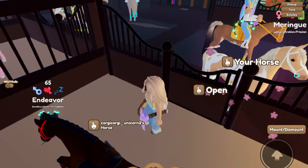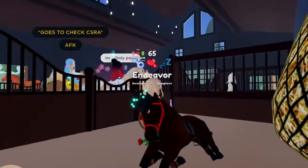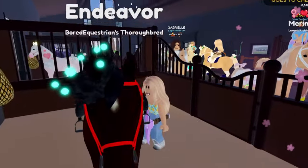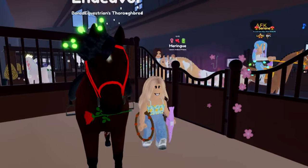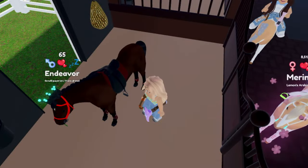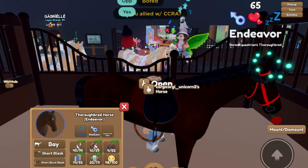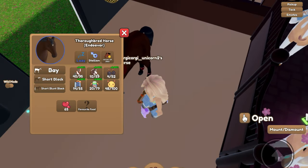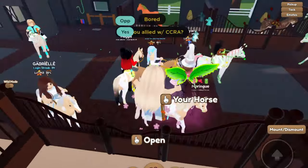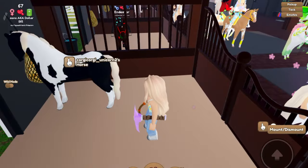This one is Endeavor. I hope I'm pronouncing these names right. I'm so bad. So sorry if I'm not. And this one has a super cool looking crown. Oh my gosh, what even is that? I really like that. But yeah, that is a thoroughbred, I think. Yes, it is. And then it is a bay thoroughbred. Lovely horse once again. Okay, next up we have a Frisian.